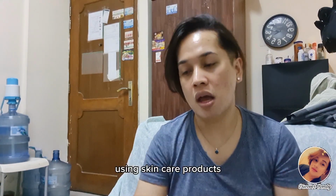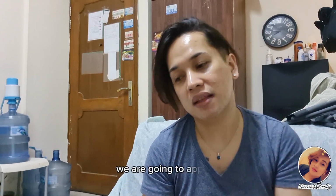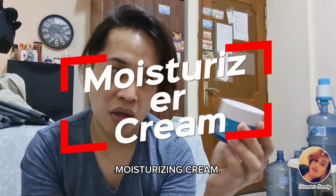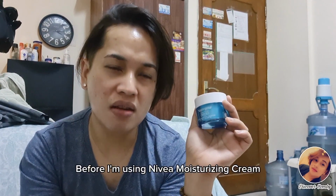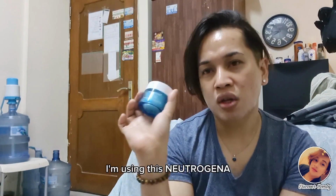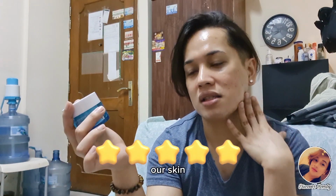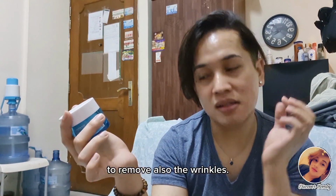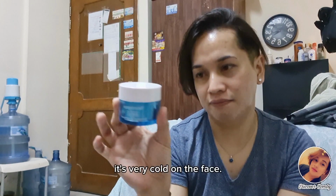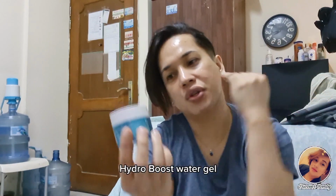So I will just continue using these skincare products. So after ng vitamin C serum, ang next step natin or next na i-apply natin is moisturizing cream. So dati ang ginagamit ko is yung Nivea and sabi ni ate ma-chemicals yun and malagkit. So I'm using this Neutrogena Hydro Boost Water Gel. Kailangan talaga natin i-moist yung ating skin para mawala yung mga wrinkles. So it has hyaluronic acid and trehalose. Ayan. Ganda niya, namix sa face. Hydro Boost Water Gel. Let's try.